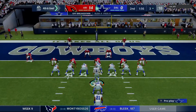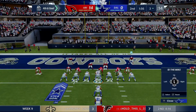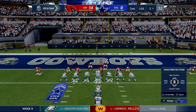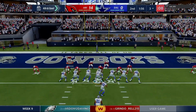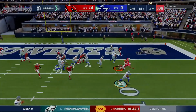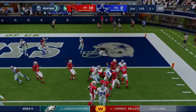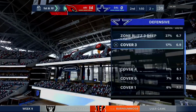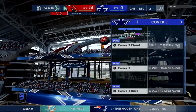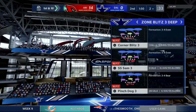And no hesitation about this decision here. Confidently, they're going to go for this. 4th and goal from the 3. Running with Elliott. He's fighting, but they're not going to let him in. Stopped at the 2-yard line. Ezekiel Elliott unable to punch it in. And this Cardinal defense comes up with a goal line stand.